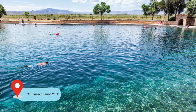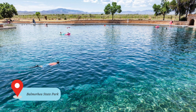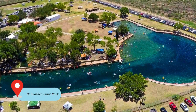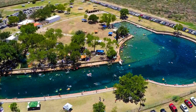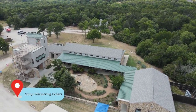Now, I know West Texas in the summer is going to be hot, but don't worry, we have every day planned. We're going to go to Balmorhea State Park, which is a natural spring-fed pool that goes 30 feet deep, has wildlife in the pool area, and it is nice and cool. And of course, we're starting and ending our adventure at Camp Whispering Cedars, home of the STEM Center of Excellence.